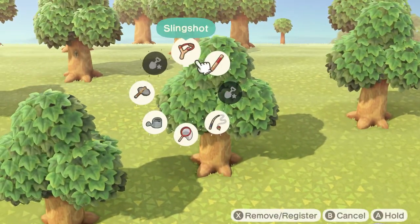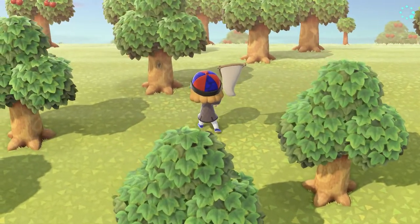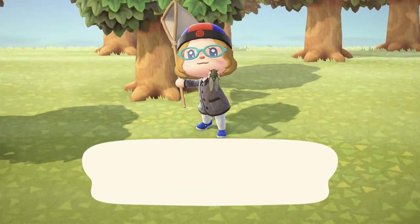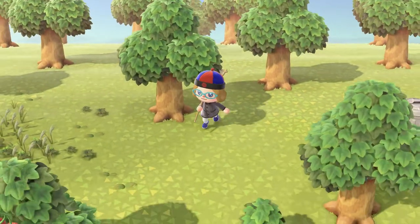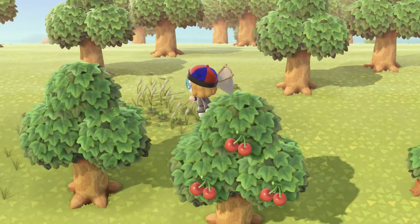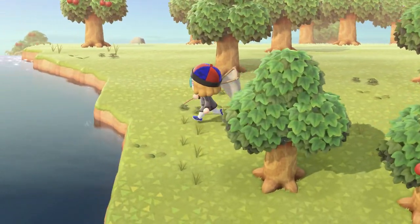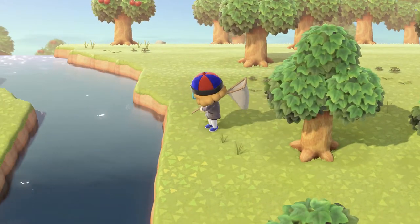There's a bug on that tree. Let's catch it with our flimsy net. I wonder if I can carry two of the same tool to have it replace it with the other one immediately, because that would be good, if that's how it works. I haven't tried making two of the same tool at the same time yet. I'll probably make two shovels now I've got more slots.